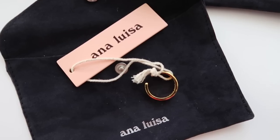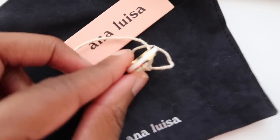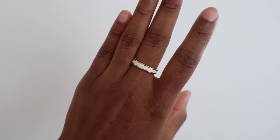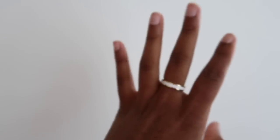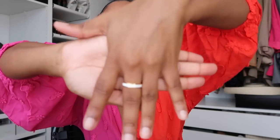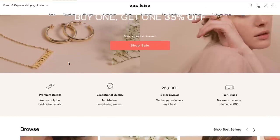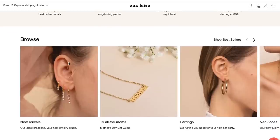Last but not least, I actually don't wear a lot of rings, and so I asked for one. They sent over this beautiful white ring with the gold rim, and the great thing about it is it has a little space in the back so that you can adjust it so that you can wear it on any hand. I chose this ring because I do wear a lot of white, especially in spring and summer, and I feel like this is a great neutral. It can go with everything, and you just see how it just pops off of my hand like that. It's super cute.